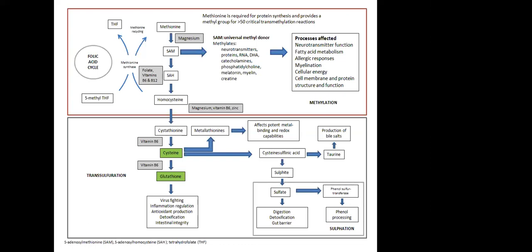Because if you get a clog up in any area here, so if our levels of magnesium are low or our B vitamins are depleted, then it's going to impact on other pathways and other branches off of the pathway. So as long as we keep everything functioning nice and tickety-boo, our cysteine and glutathione levels will be looked after. We'll look after our antioxidant production, detoxification pathways, inflammatory regulation, and so on.